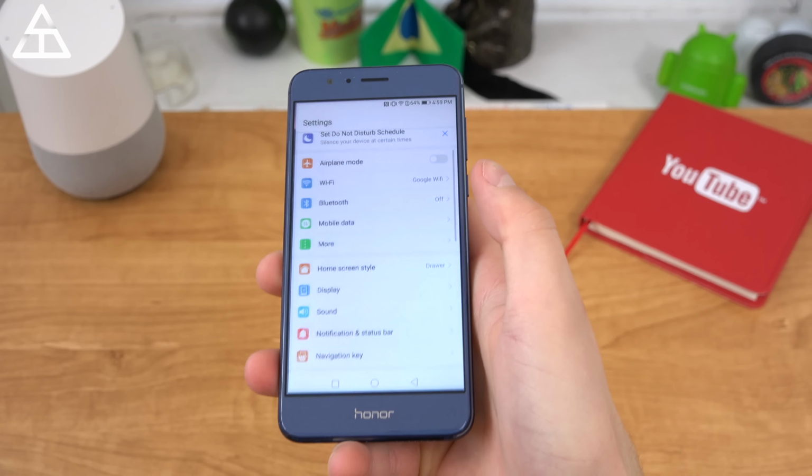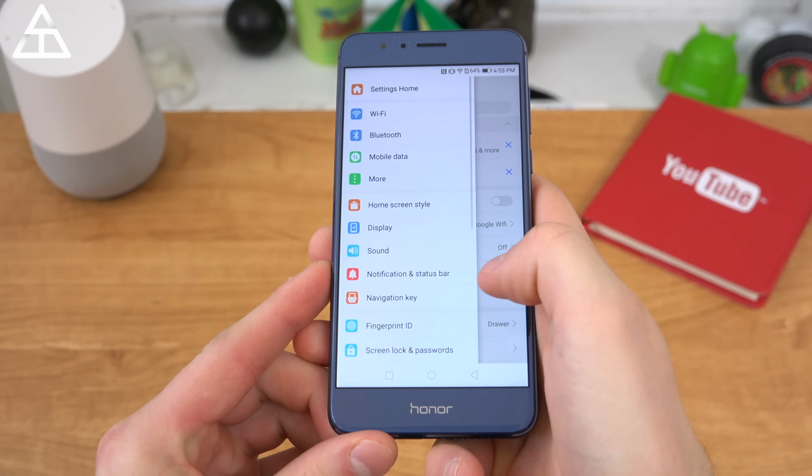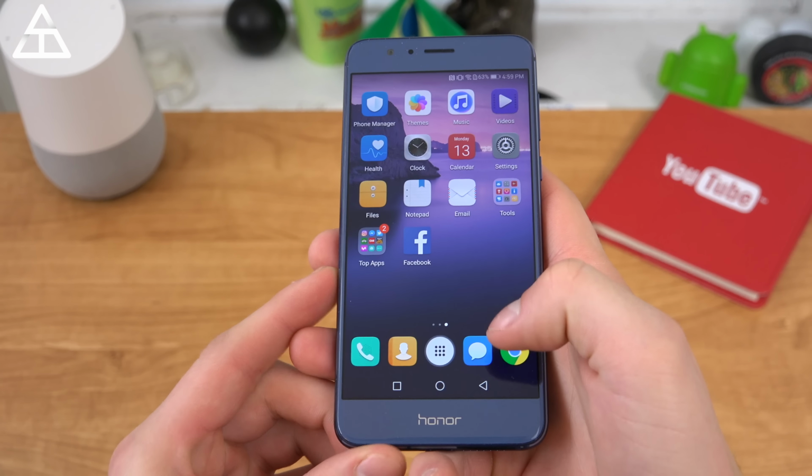Next, the settings app got a bit of a change. So you'll see it's got a bit of an overhaul. You can actually swipe over from the left as well to quickly switch. So if I go to home screen style, I can still swipe over, quickly switch to navigation key, and you can customize all that good stuff.